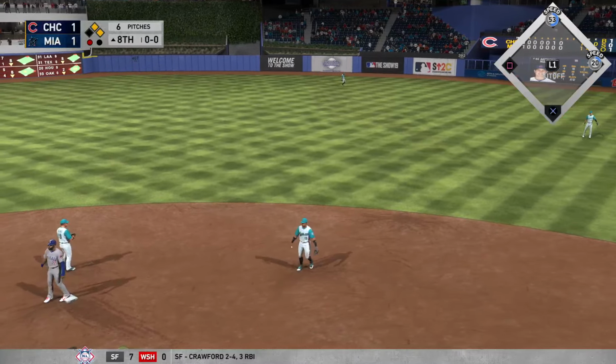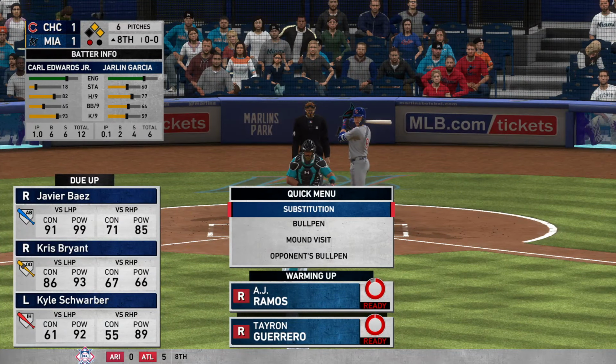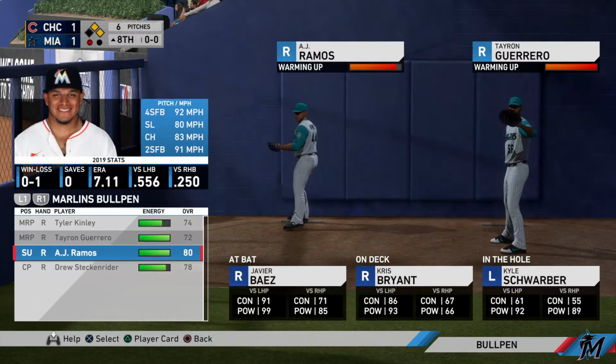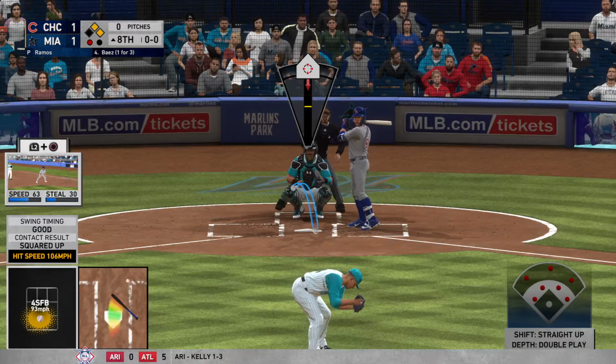And with that, the go-ahead runs up to second now with only 1 away. Hey, this guy's obviously seeing the ball right now. That's another hard-hit single. 3 for 4 right there. He's looking super solid at the plate. A.J. Ramos takes the mound to try to get out of this mess.